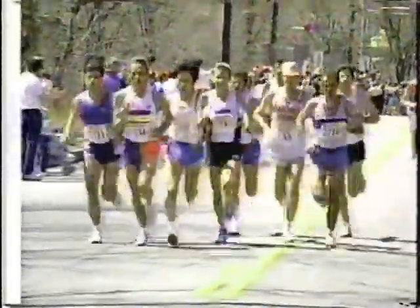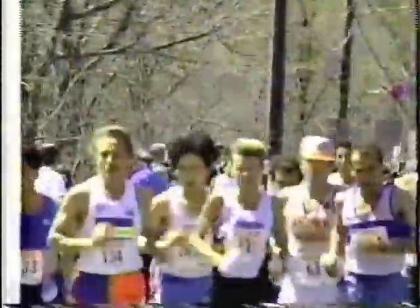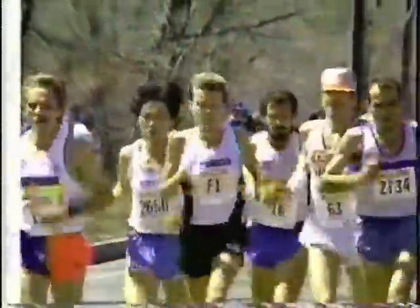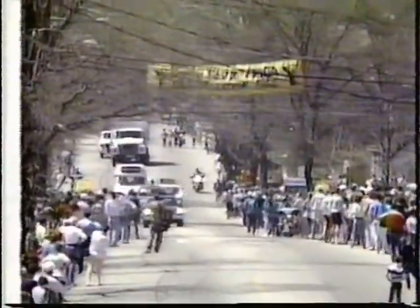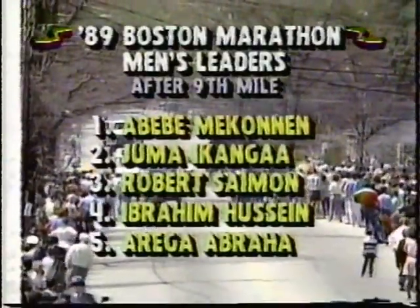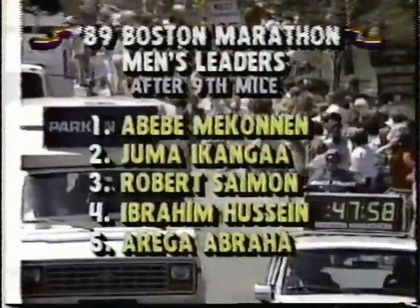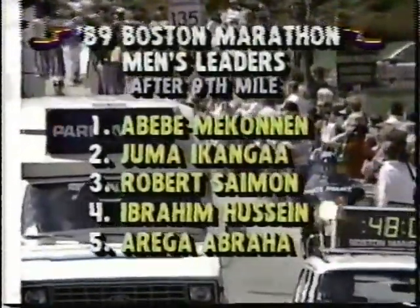Well, the 1-2-3s have all won Boston, including Weidenbach. And the lead men are moving into Natick, and we'll get into Natick ourselves in just a moment. 9 miles run of 26 plus 385 yards. It's an African carnival. Mekinen out in the lead, but they're very, very close.